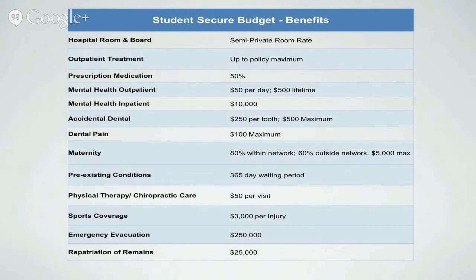In addition, there are two important benefits that every international plan should have and that your plan has as well. The first is medical evacuation.